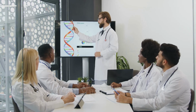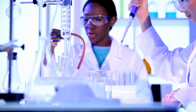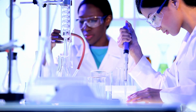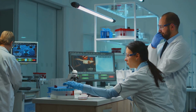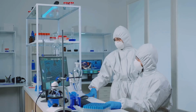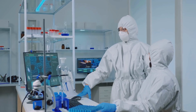What's in it for you? 1. Hands-on experience. Learn through practical assignments and real-world examples that prepare you for the challenges and rewards of clinical research. 2. Impactful career. Your work in clinical research could directly contribute to developing new therapies, eradicating diseases, and improving healthcare outcomes globally. 3. Growing industry.